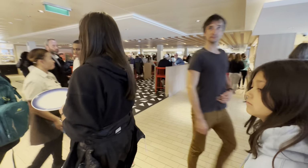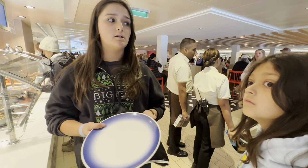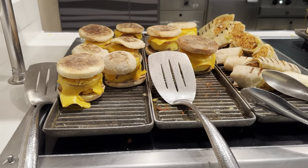I'm gonna be going over to the Indian area. Are you guys looking for something specifically? We're gonna go outside. There's no table. There's nowhere to sit. Okay, so we're gonna eat outside once we get our food? Okay. It's 1 p.m. and they're still serving Egg McMuffins. Those actually look pretty good.